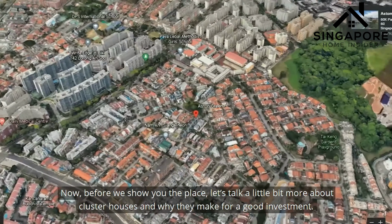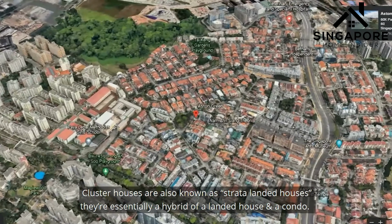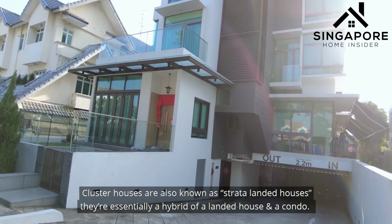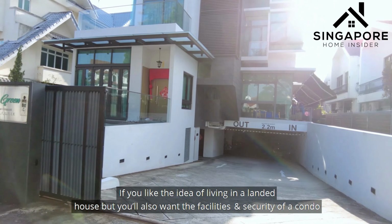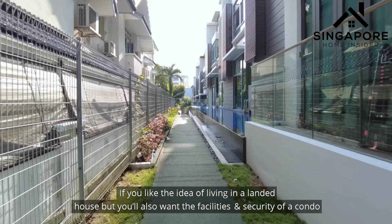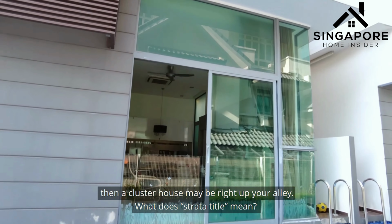why they make for a good investment. Cluster houses are also known as strata landed houses. They are essentially a hybrid of a landed house and a condo. If you like the idea of living in a landed house, but you also want the facilities and security of a condo, then a cluster house may be right up your alley.